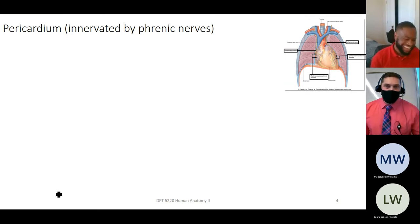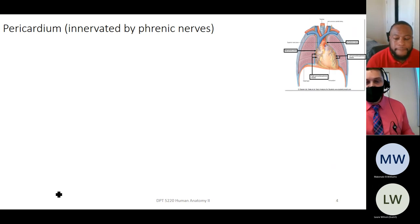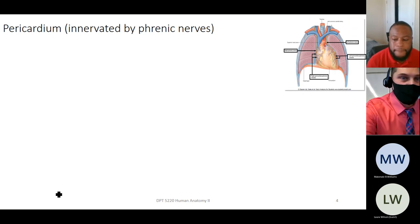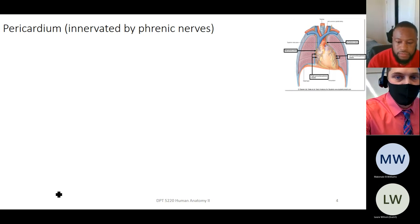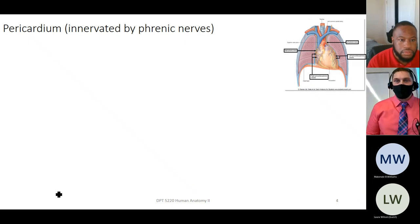All right, so let's get into the pericardium here. When we talk about the pericardium, we're going to separate out that word. What we have here is the word peri. What's peri mean? Around, next to, beside. Those are all the common definitions. And then what's cardium mean? Heart, right? So my pericardium is around my heart, next to my heart, beside my heart.